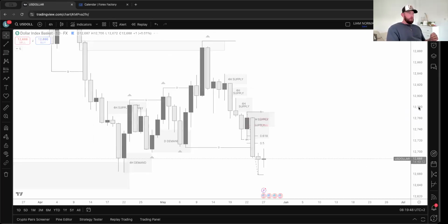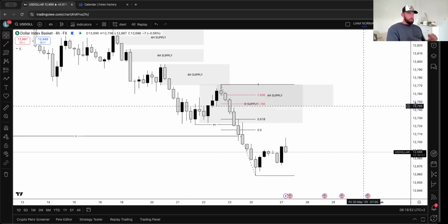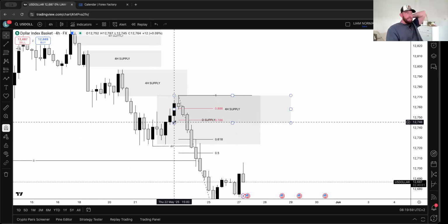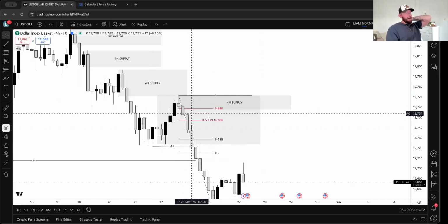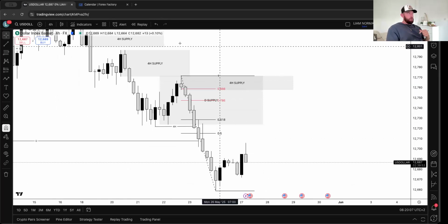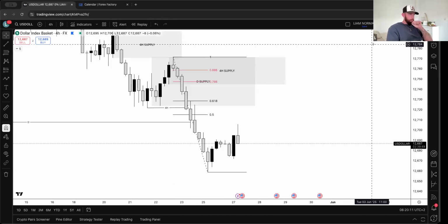So looking at this, let's go back to the 4-hour. That's exactly what I'm looking to do. Of course, if you want to be a bit more precise, you can just go off that last candle because it imbalances here. Whether it's this one or that one, you guys can utilize it. So let's see what happens going into today.